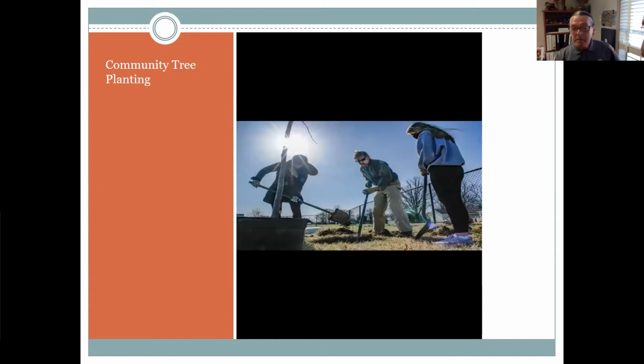Community tree planting. I think if you can bring a community together to plant trees, it's a wonderful thing. The Wolf River Conservancy has a day coming up very soon, either the end of this month or the beginning of February, to plant trees.